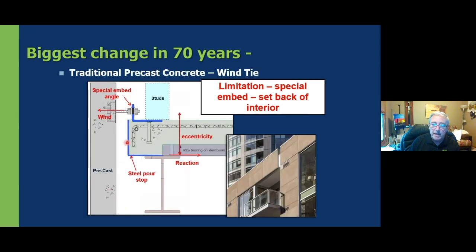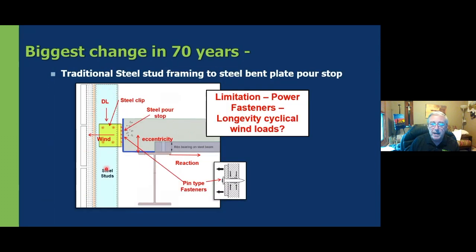Similarly, precast is supported with something that looks like this. It's either this or a welded tab connection, and that allows for direct thermal bridging into the structure. Traditional steel stud framing and light facades might look something like this, where we have steel studs and then some sort of metal clip, usually attached directly into the steel pour stop, and that provides a thermal load path back into the structure as well.